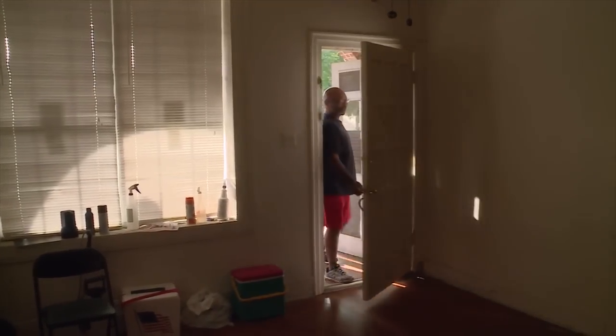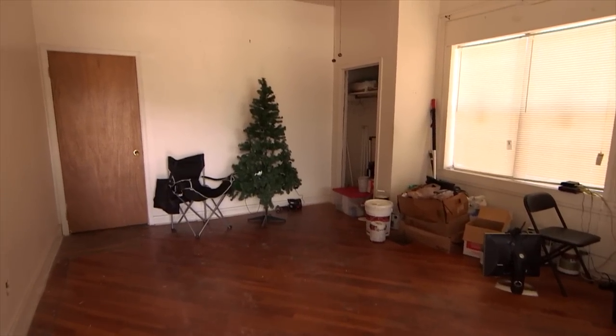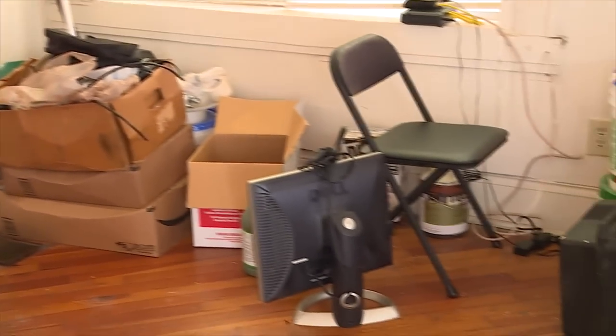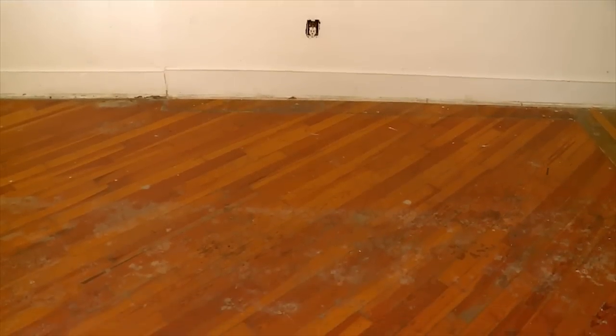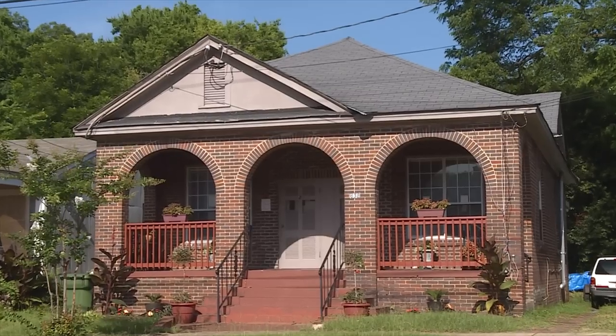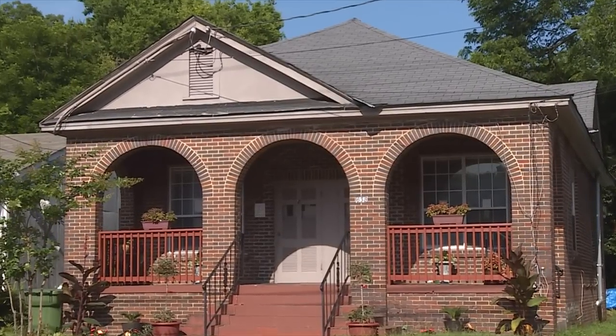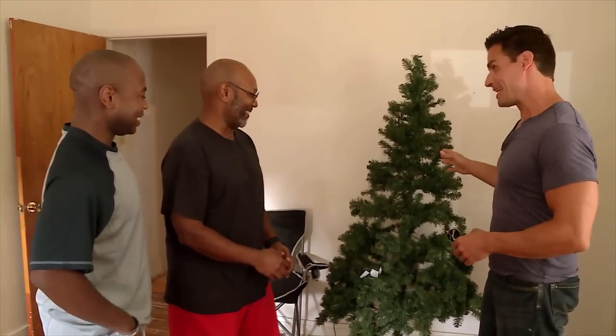All right, here we go, Antonio. Here's our storage room. Okay. The walls are bare and holes. Yeah, there's a lot of stuff going on here. We ripped the carpet up, and this is what we found. And you gotta go through this room to get to the rest of the house. So you have no choice, you gotta walk through here. Every day.